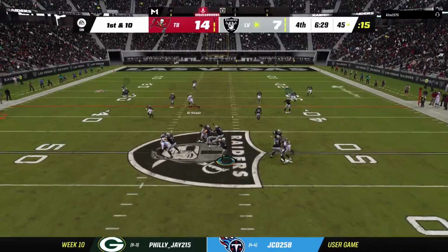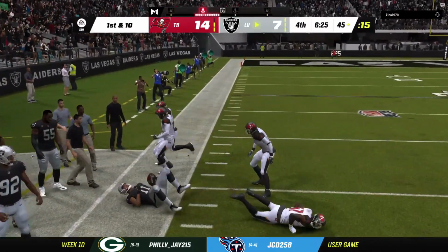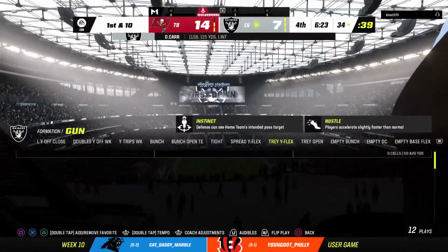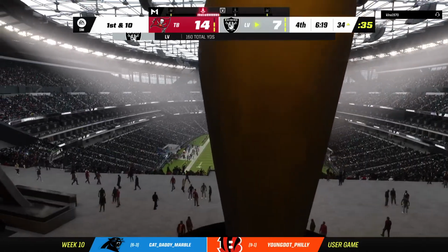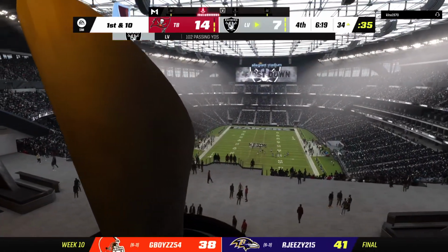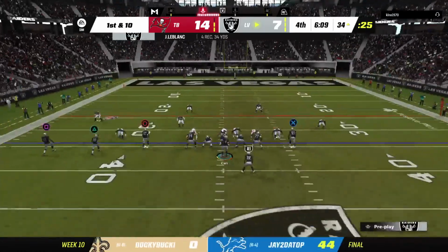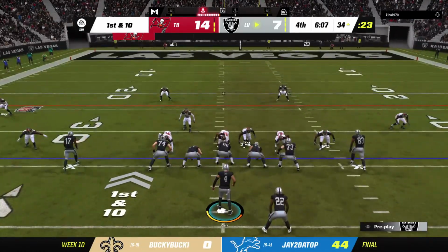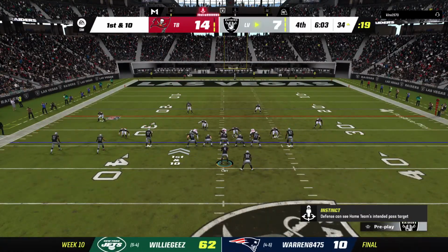Working from the gun, it's Carr. And he will find his man on the outside. And he's corralled, but not before getting it inside the 35. 11 yards for number 11. I like the design that we're seeing right there. This is what they need. Down by a touchdown here in the 4th. They just need to keep working their way downfield. And when they see openings, take their shots.